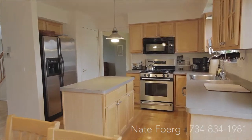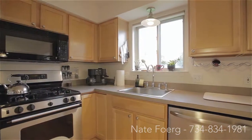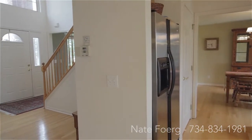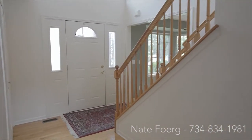Centrally located, anchoring the main floor, is the kitchen, which comes complete with maple cabinets, stainless steel appliances, and a convenient central island. Additionally, a powder room, a laundry room, and easy access to the attached 2-car garage can be found just off the foyer.